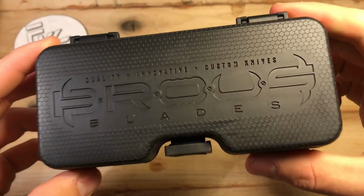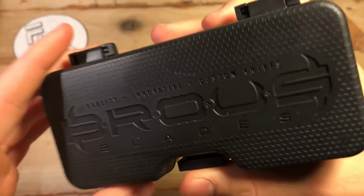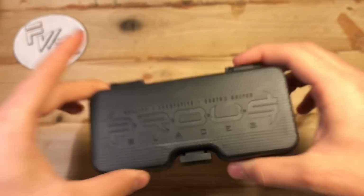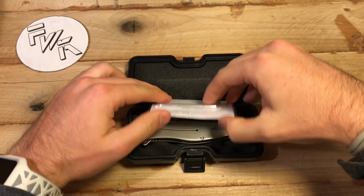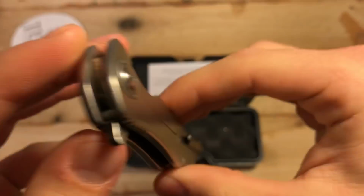But this is the knife that won, and it's something entirely new to me. This is a Browse blade, quality, innovative, custom knives. I've looked at Browse blades in the past. I've never made a purchase, but I have had my eye on some of their models. The vast majority of knives that got commented or voted for were knives I'd probably be happy to own, and this is one of them. The Browse Sniper Frame Lock was what you voted for me to buy, and I certainly did that. I listened to you, and we have it here to show you today.